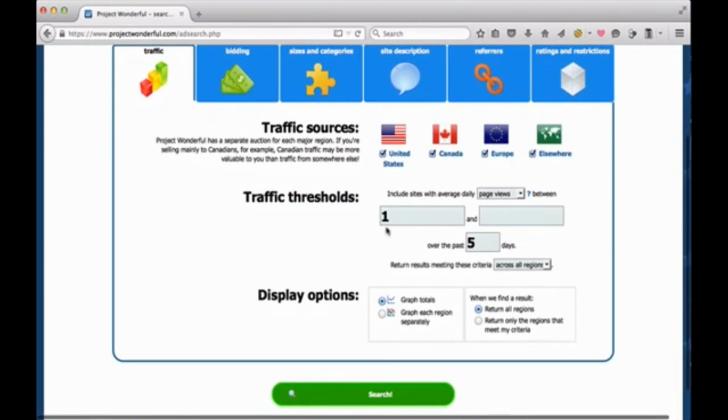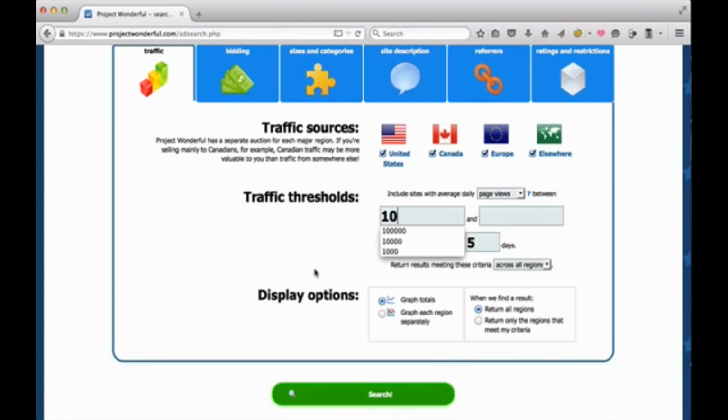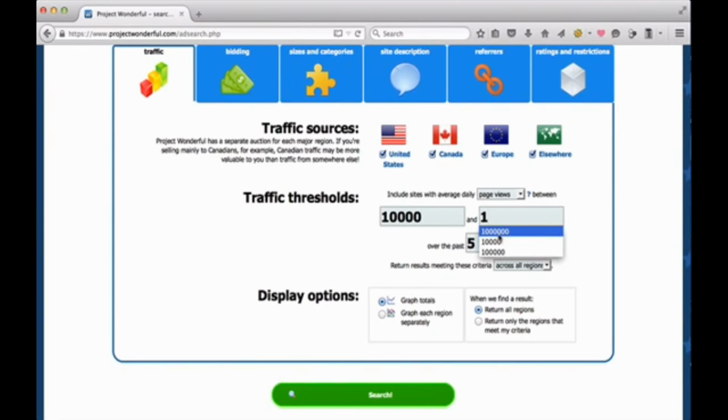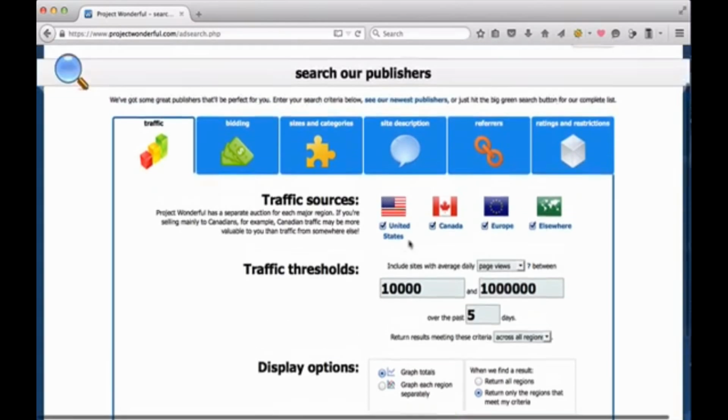You want to find sites in this site's network that are getting lots of traffic. Say you put in a minimum of 10,000, and this is over the past 5 days. You can put in 1 day or however many days. So we're going to go from 10,000 to, let's say, a million or whatever. These are searches that these sites are getting. You put in your criteria.